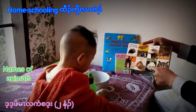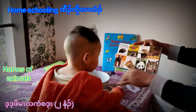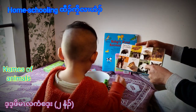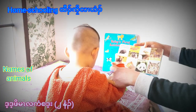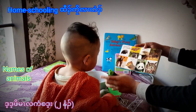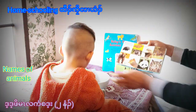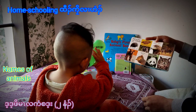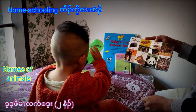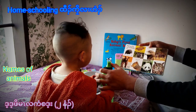How about this one? Look. Oh, yeah. Look here. Oh, what is this one? It's from the forest. Look, it's from the forest here. What is this one? Panda. Oh, yes, it's panda. Hey, you want more water? All right, drink more water. Good job.